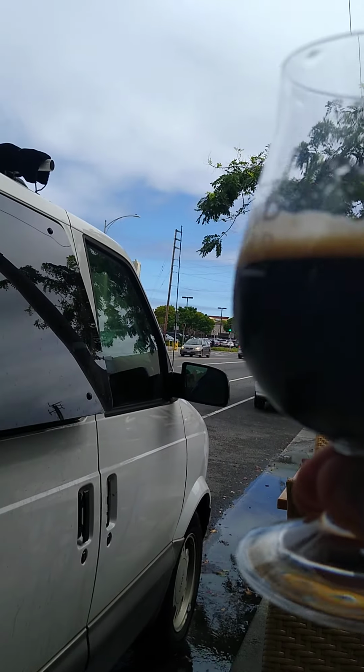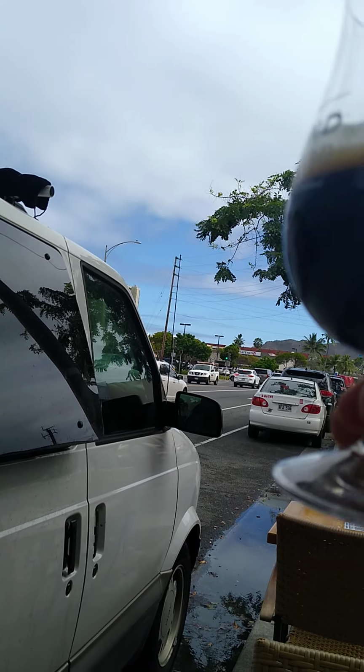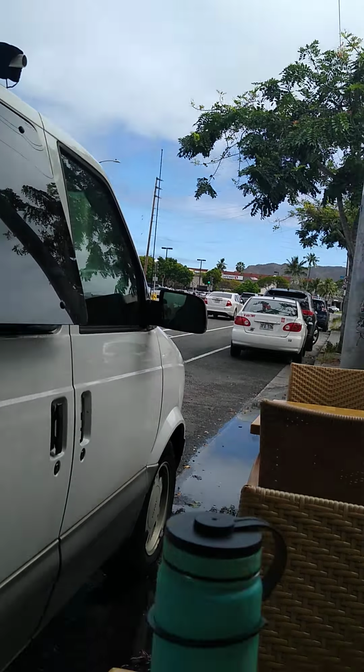Coloration is very dark, no light getting in from the bottom here, with a beige to light brown head, quickly receding. Let's go and get a sample of the nose here.